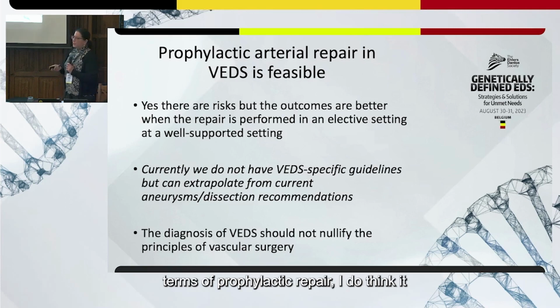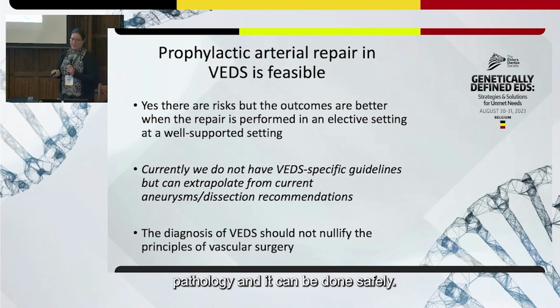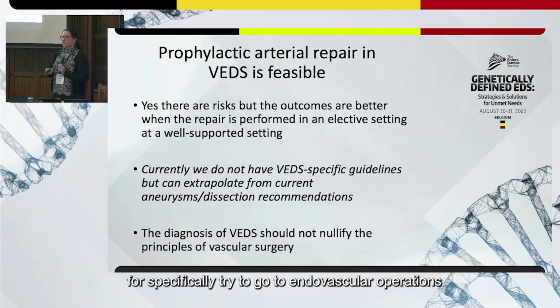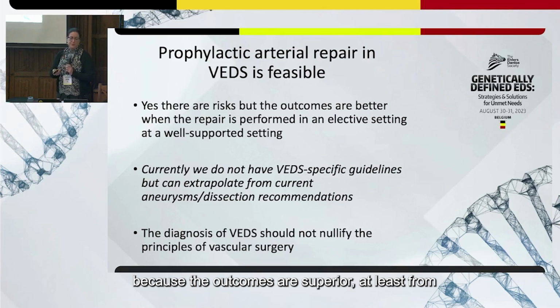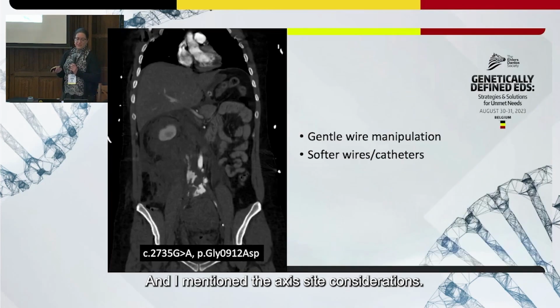In terms of prophylactic repair, I do think it is feasible in certain circumstances. So for splenic arteriopathy, I think now we've shown that this is possible if somebody has pathology and it can be done safely. And really the recommendation is to avoid open operations for this population for splenic arteriopathy, and specifically try to go to endovascular operations because the outcomes are superior, at least from what we had seen. And I mentioned the access site considerations.